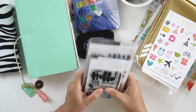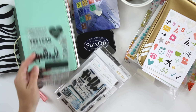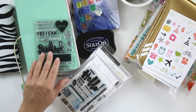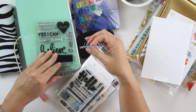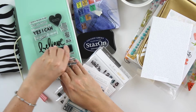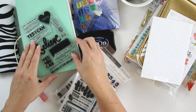I'm probably also going to carry my Allie Edwards Believe set. Let me grab that real quick. I've been working with it, so I don't have it in the pack. But this is my Allie Edwards Believe set, so it'll probably go with me too, just because it's current, and I feel like this notebook will give me an extra chance to use my supplies. That's what I'm really hoping for.